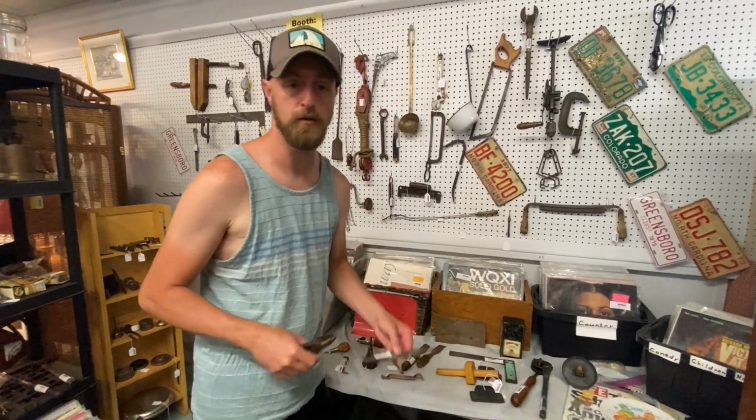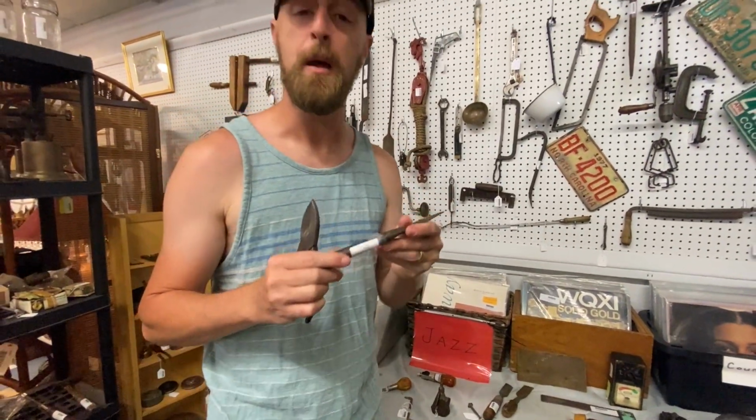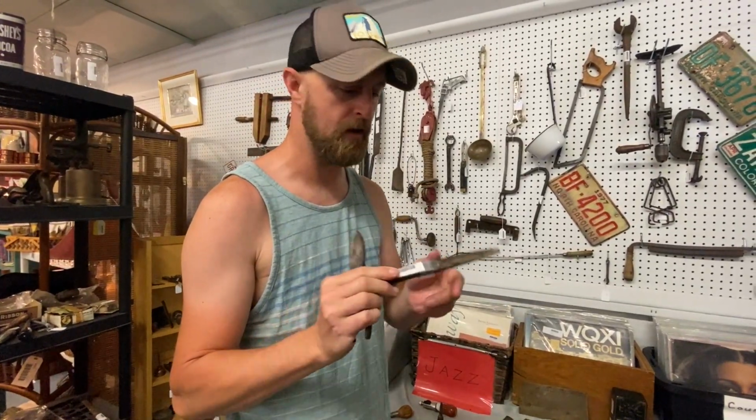Right here, I've found this. They say it's vintage? It's $8. I don't know what it is, but I know what it is. It is an oyster shucking knife. It's handmade. $8, I could probably get 30 or 40 out of this.